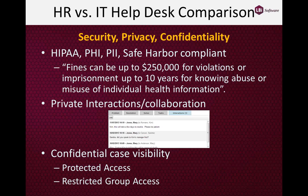Well, in the next bullet, you'll see we have something we call interactions. These are private dialogues that take place during the course of resolving a case between an employee and HR, and HR to HR. So typically, in most businesses today, you're using your corporate email to interact with employees. They send you a question, you respond back with another question, they answer your question, and that thread generally takes place and is stored in your corporate email system.